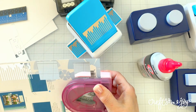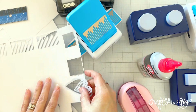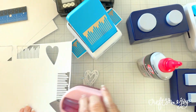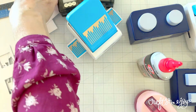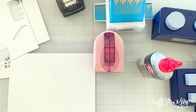Let's see if that's going to make a difference this time. Still kind of tricky. Oh, that one's just a tough punch for sure. Whew. So, I should mention, I haven't looked lately, you guys. But years ago, probably 2 years ago, I talked about it, I did find a really great tool. So if you have some of these old punches that you want to keep using, but you struggle with a little bit, there is a tool.